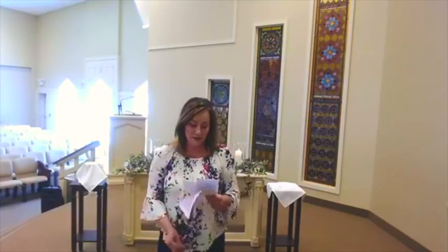The scripture this morning is a reading from the Gospel of Luke, chapter 24, verses 28 through 35. As they came near the village to which they were going, he walked ahead of them, as if he were going on. But they urged him strongly, saying, Stay with us, because it's almost evening, and the day is nearly over. So he went in to stay with them. And when he was at the table with them, he took bread, blessed it, broke it, and gave it to them. Then their eyes were opened, and they recognized him, and he vanished from their sight.